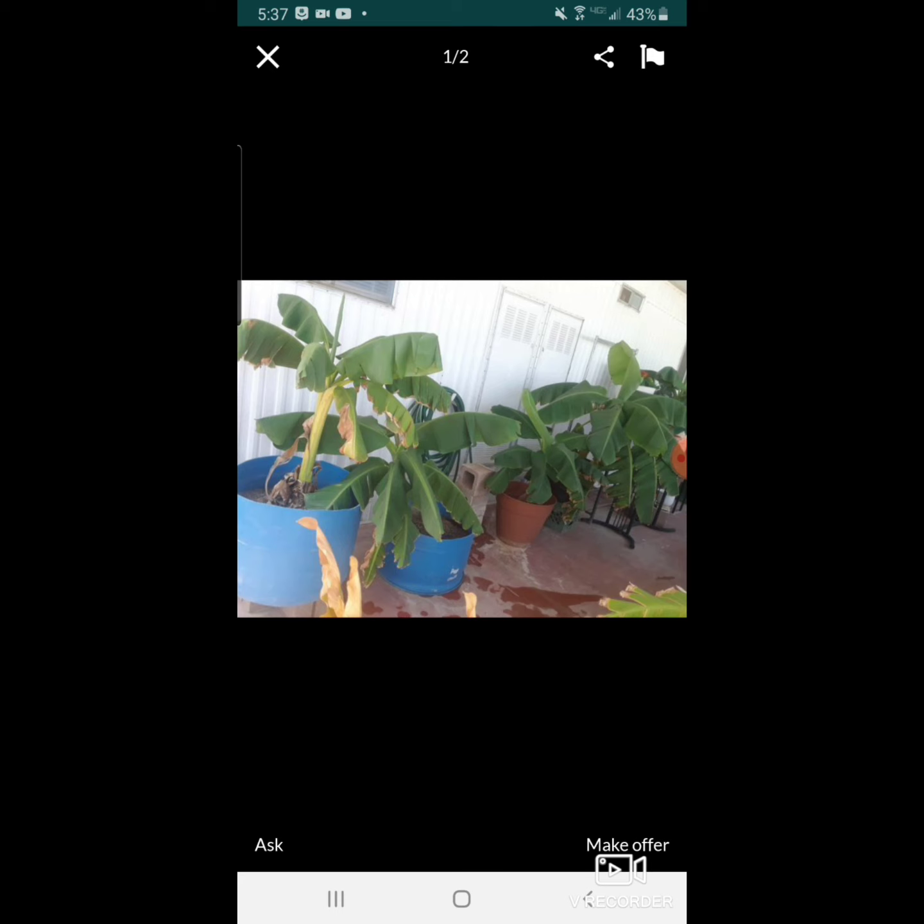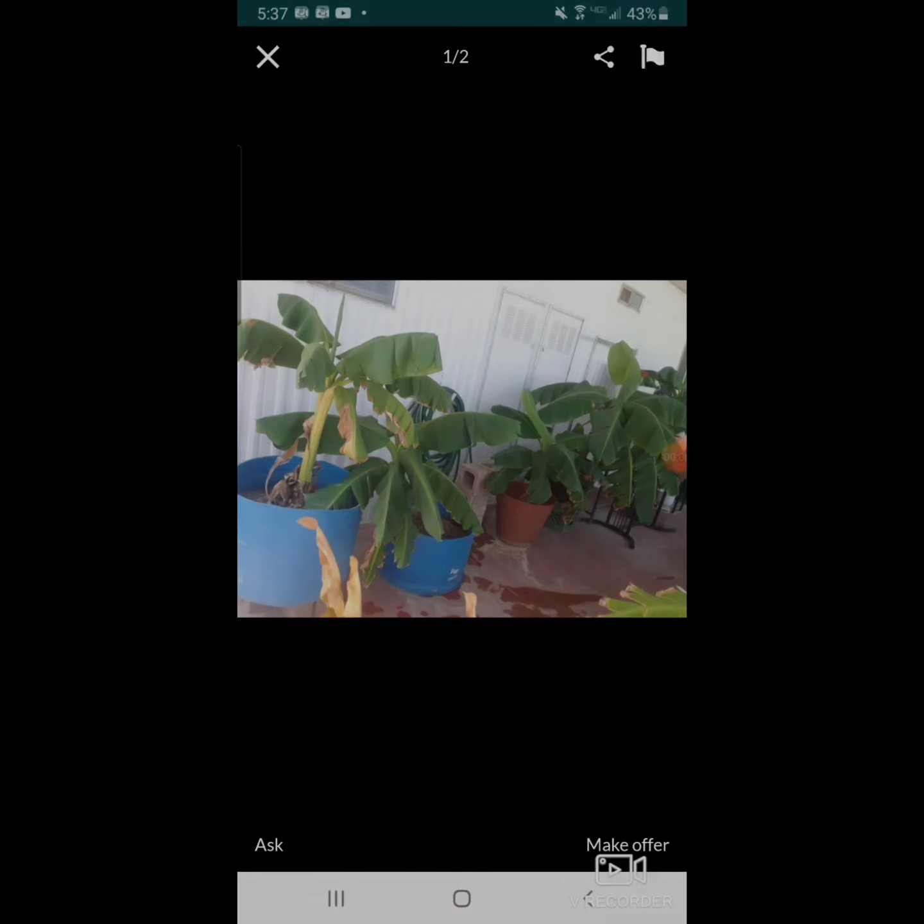Another thing I heard that you can do with banana plants is you don't need to wait for those shoots to come out. I heard that you can do a tissue graft, where you can just get the ball of a banana plant. Oh, excuse me. Sorry about that. I forgot to leave my finger on the screen. My phone had locked up on me.